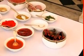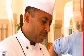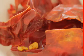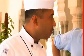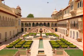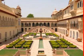What chilies can we use? If we can't find these mathania chilies back in the UK or anywhere else, what would you use as an alternative? I don't believe, as a chef, any alternative is required anywhere, because I don't believe in substitute things. If you make lal maas, you require both these chilies. I can't wait to taste it. And one thing's for sure, here at the palace, the lal maas will be served in style.